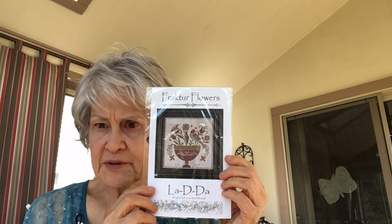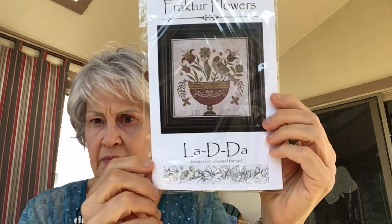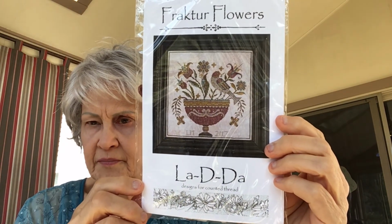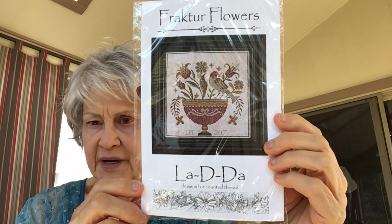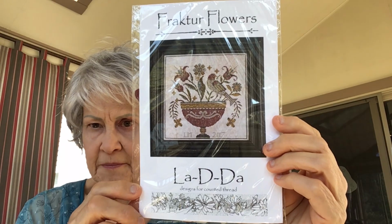Okay, my next WIP is a relatively recent start. This is Fraktur Flowers. I'm not going to take it out of the hoop, I think you can see it pretty well. This is an older pattern by Lottie Dot, so everybody knows this. It's from 2017 or something like that. But I bought this pattern at StitchCon, and I started it at StitchCon, so that was in June. And I started it with my friend Gail. She's GW Stitch and Depot.